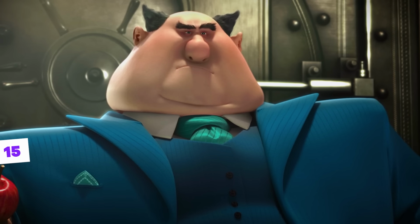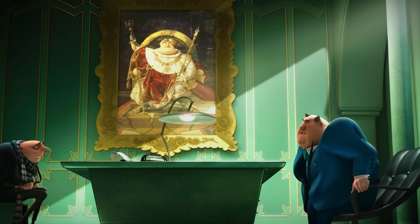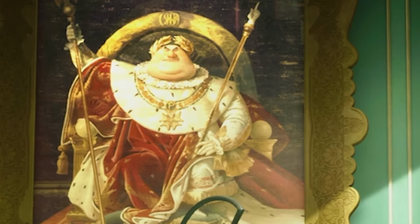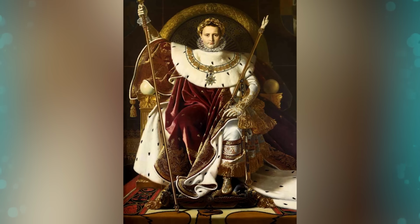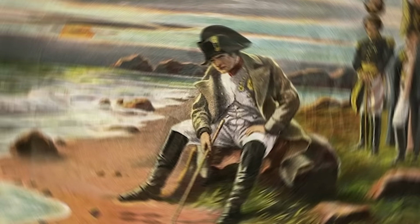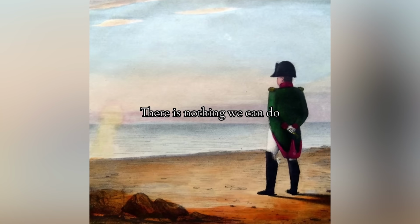When Gru goes to the evil bank for a loan, while he talks to Mr. Perkins, we see that there's a painting behind him with Mr. Perkins himself depicted in a very noble manner. This is a representation of one of the most famous paintings that really exists of Napoleon, who was one of the great conquerors of Europe, who proclaimed himself King of France in the 18th century. Can't find it, can ya?